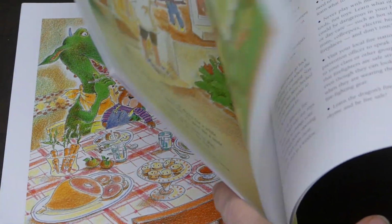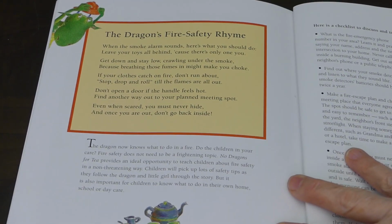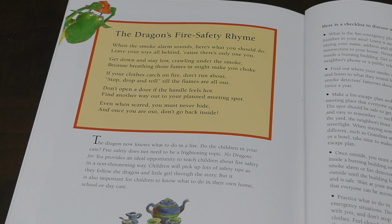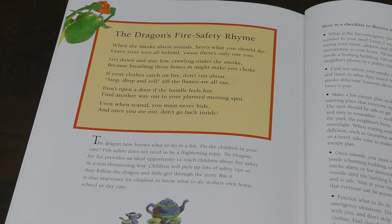And one of the things at the very back here, you get the Dragon's fire safety rhyme. When the smoke alarm sounds, here's what you should do. Leave your toys all behind, 'cause there's only one you. Get down and stay low, crawling under the smoke, because breathing these fumes in might make you choke. If your clothes catch on fire, don't run about. Stop, drop, and roll till the flames are all out. Don't open a door if the handle feels hot. Find another way out to your planned meeting spot. Even when scared, you must never hide. And once you are out, don't go back inside.